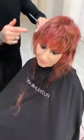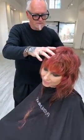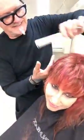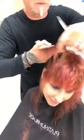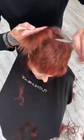Okay, now, sides. I'm literally going to come in. I'm going to take a section from behind the mastoid, bring it to the temple area. I'm going to take this entire section, and I'm going to come in. I'm going to leave plenty of space in my fingers. There's a couple of pieces we missed, and I'm just going to come in and soften that up.